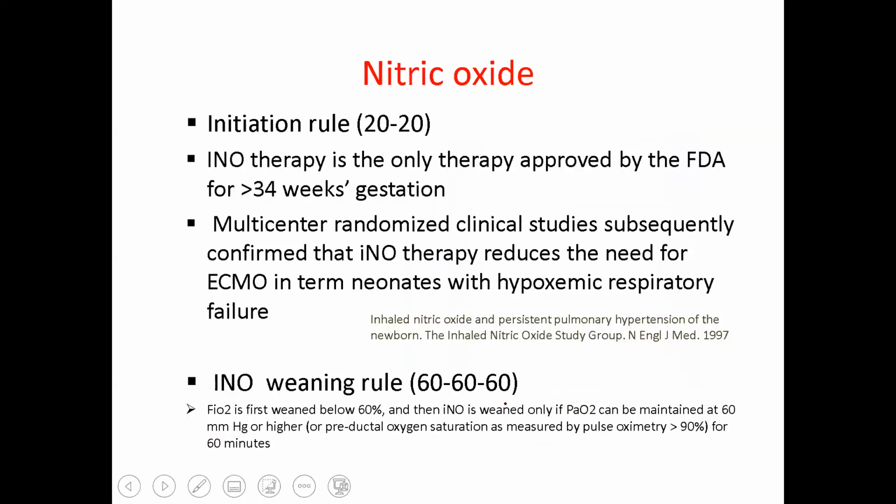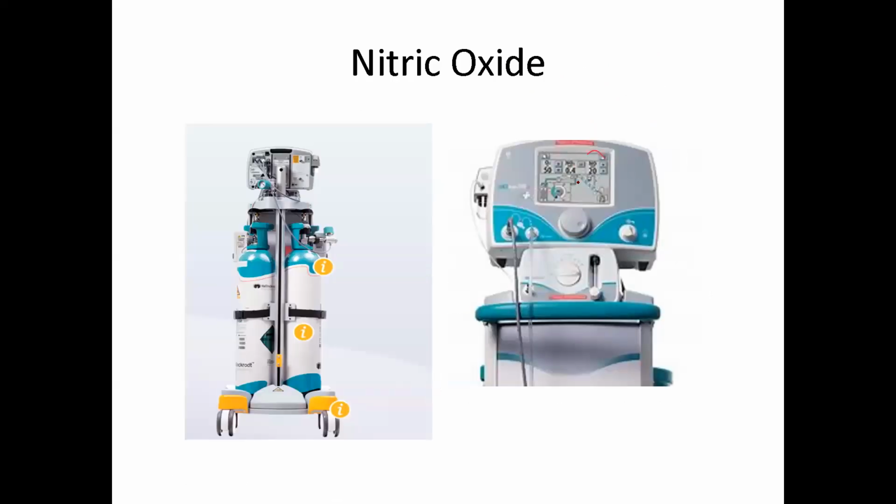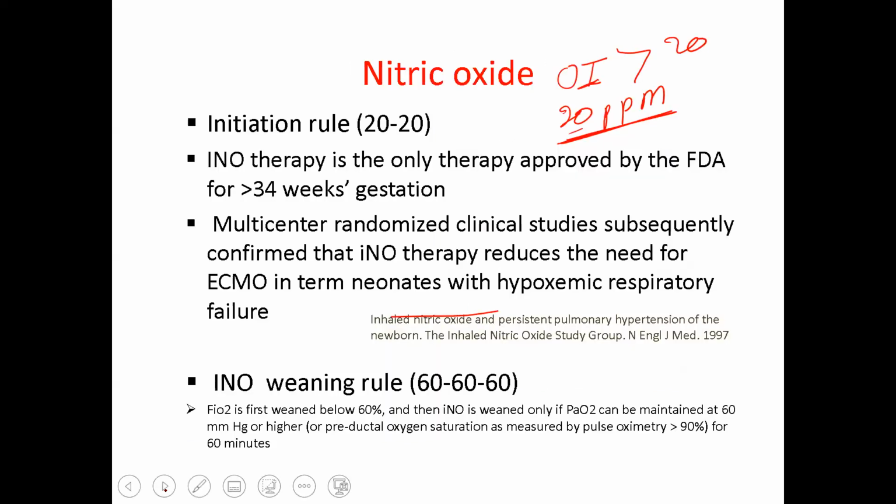How do you start nitric oxide? There's something called the rule of 20. What's the rule of 20? Number one, when we start the nitric oxide, my OI is more than 20. So that's easy to remember. The dose, you're gonna order 20 parts per million. 20 parts per million. I'm gonna go back to the image. You can see here, there's the number 20. So you start with 20 ppm, in addition to mechanical ventilation.